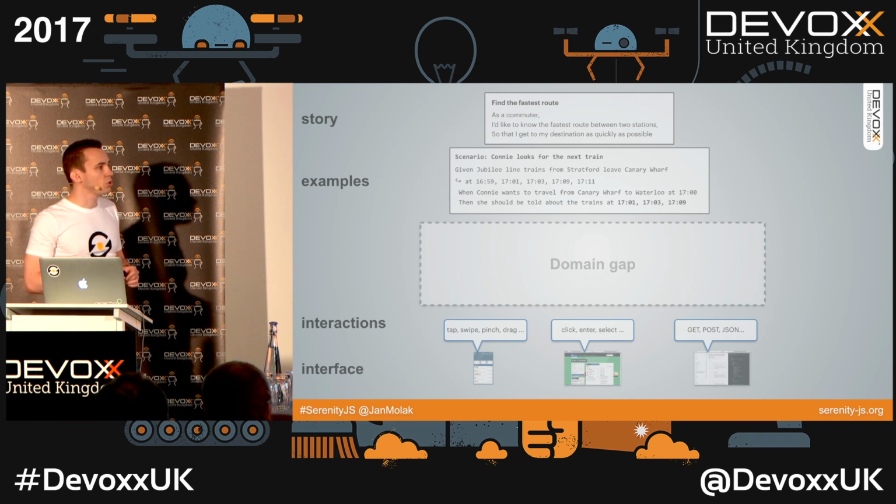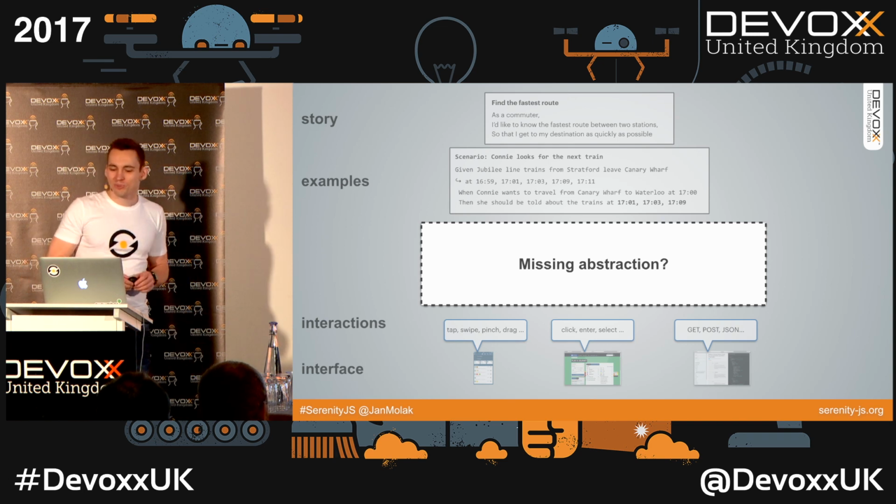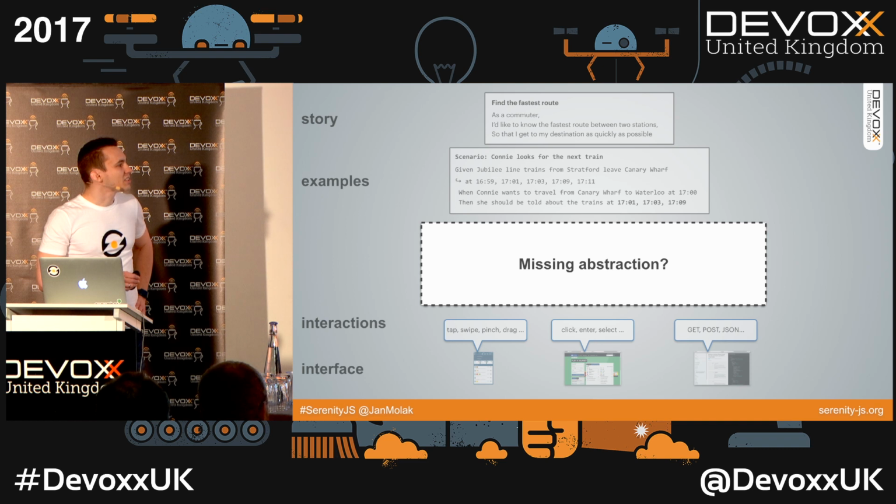So what do we do when we have a complex problem in software engineering? I mean, as we all know, any problem in software engineering can be solved by introducing a new layer of abstraction. Of course, except for the problem of too many layers of abstraction. But let's talk a little bit about what we could introduce between our scenario and our delivery channel, the external interface of our system.